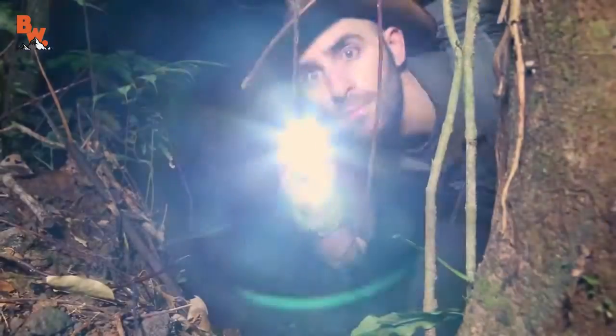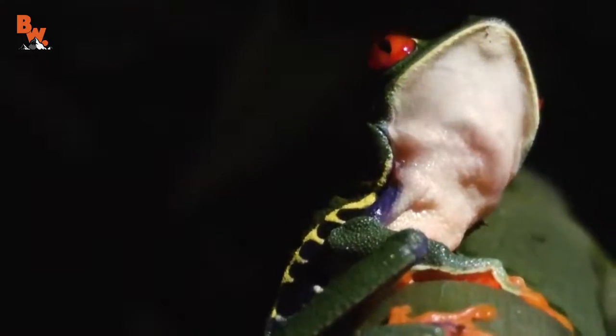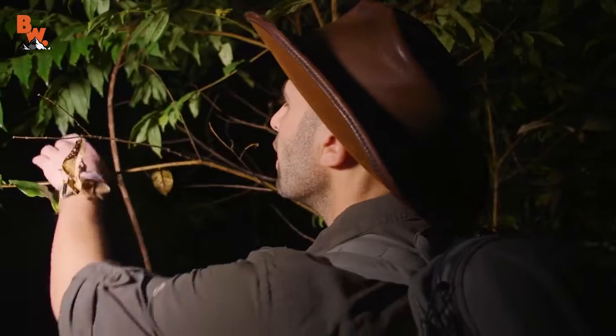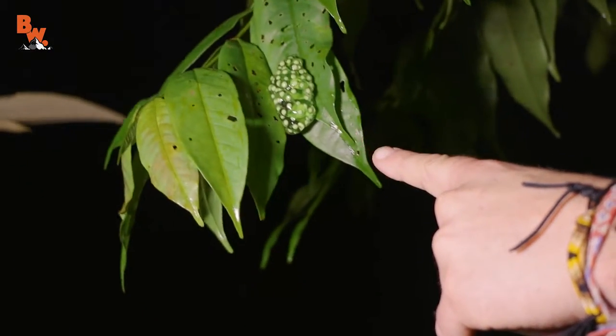And at the right time of year, specifically during the rainy season, these frogs descend from the treetops and can be found near permanent or temporary bodies of water, where they have come to lay their eggs. Right there. Those are tree frog eggs. Look at that cluster. How cool is that?